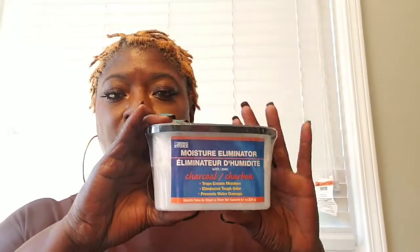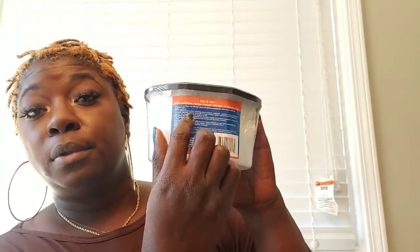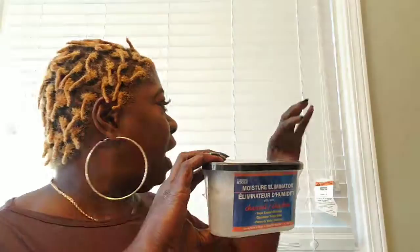I also got one of these moisture eliminators. These things really work. I have had this in a basement where there was a little moisture, and it will fill this little bottom container with water. It really works. $4 if you have any moisture. I'm going to put this in my garage. We don't have any moisture, but there's a window that's glass, and so some moisture can get in there. So I'm going to put one of these down here.